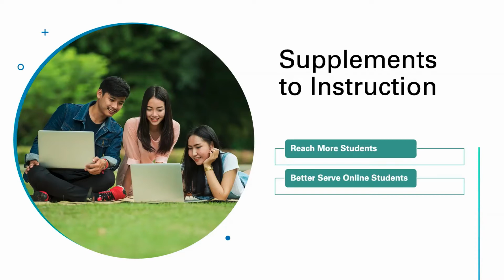These asynchronous modules also help us better serve our online student population, which is our second highest population of all of our campuses. We can embed our modules into asynchronous courses. The asynchronous modules give our online students access to instruction at their convenience. Not every student can meet with us during business hours, and these asynchronous modules allow the students the flexibility needed to become information literate.